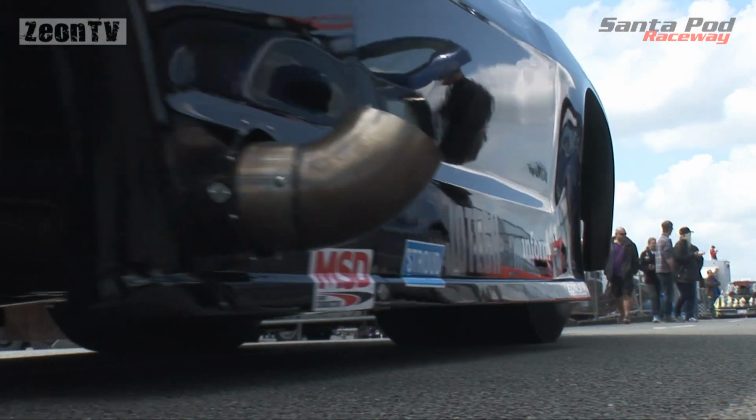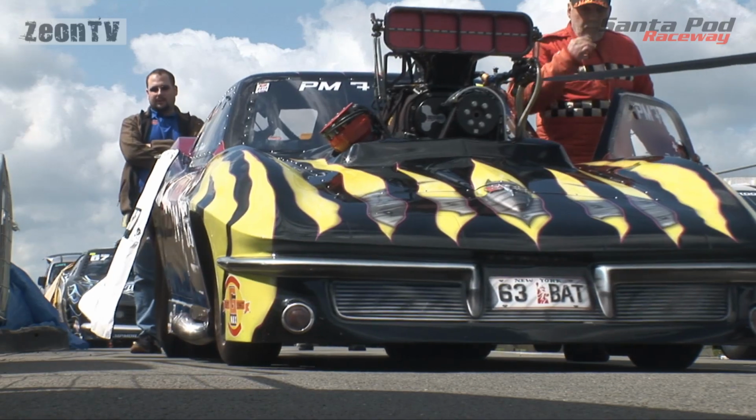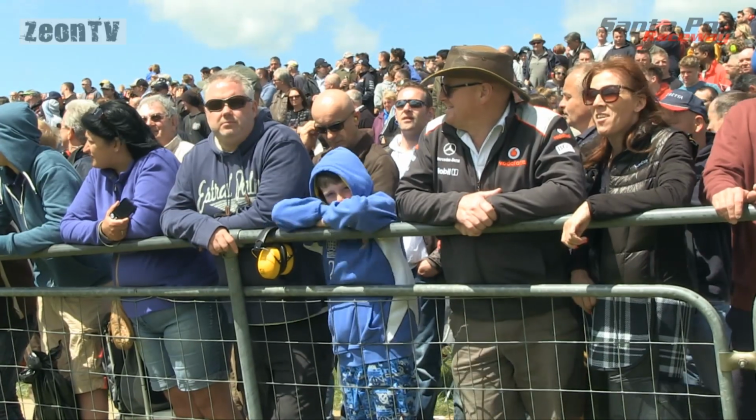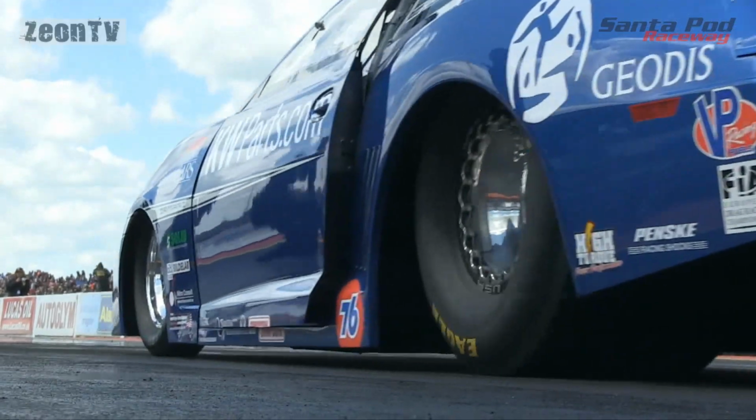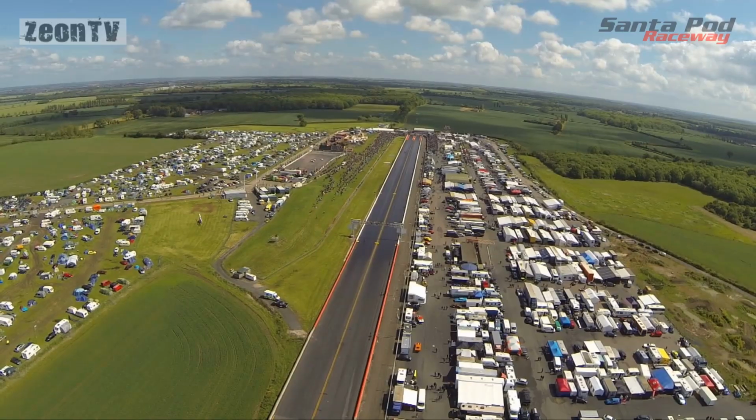We're at Santa Pod for round 2 of the MSA British Drag Racing Championship. It's the first big international event of the year, and as always, the field's boosted by lots of European visitors. With 20 Pro Mods entered this weekend, plus cars and bikes from many more classes, right up to Top Fuel, we're going to get a lot of rubber laid down on the track.